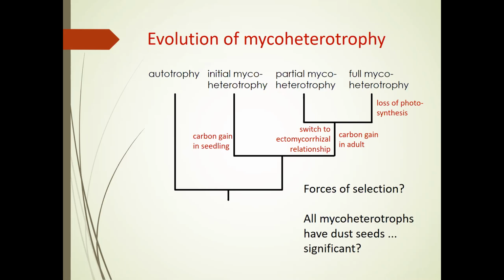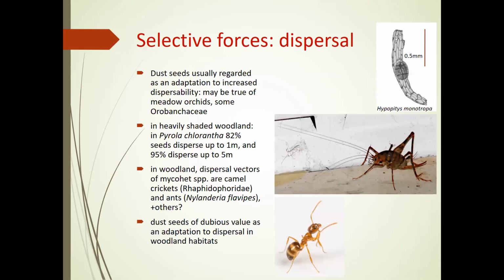But what is the driver behind that sequence of events? Why does it happen? So in other words, what are the natural selective forces behind that? Now, one thing I've not mentioned so far, and might well be significant, is that all mycoheterotrophs have got what are called dust seeds. And is this significant? Dust seeds, illustrated top right here, this is Hypopitys monotropa. Basically, you've got a tiny, tiny little undifferentiated embryo. There's no endosperm, and there's a seed coat which is drawn out into two little wings like that. The whole thing is very, very tiny, which gives rise to the name dust seeds.